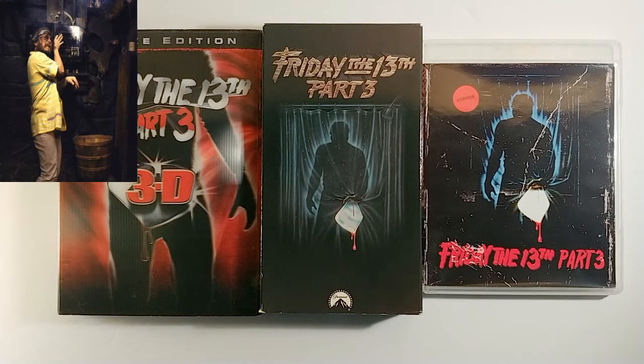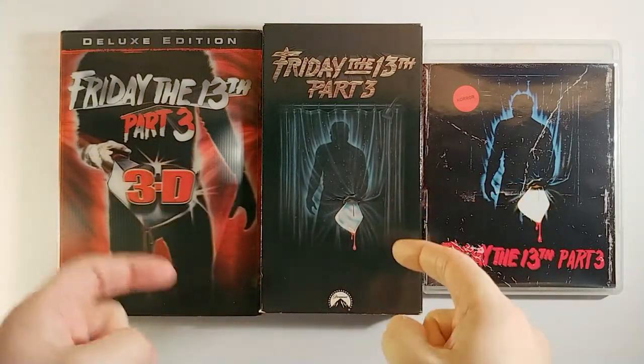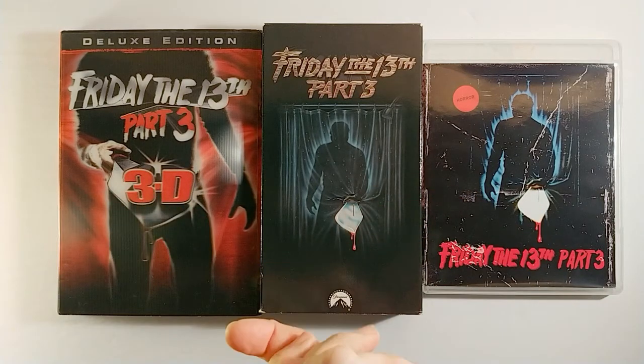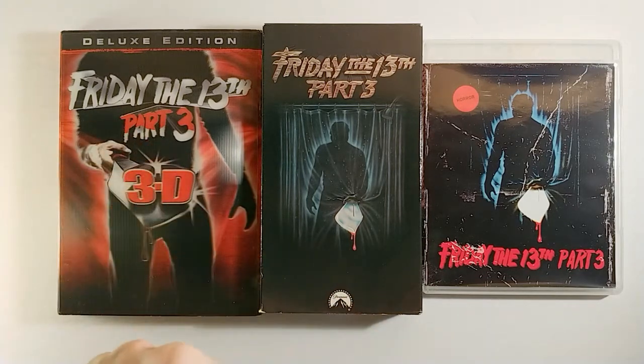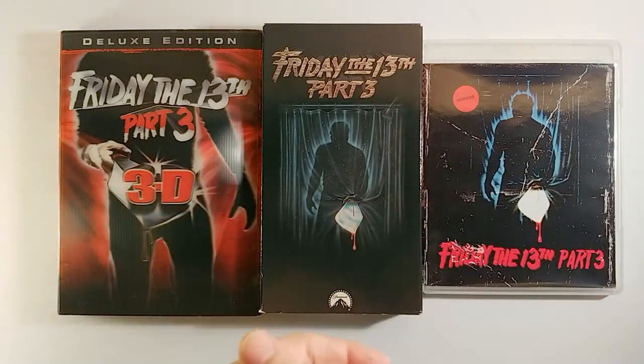But I'll say it does have a cool and eerie setting, down in the basement. It's dark, it's dim. Being in a basement's kind of a creepy spot. And Jason is pretty intimidating when Chuck turns around and sees him standing there. Very intimidating. So it's a good setting for the kill. Just the kill itself was a little lackluster for me.